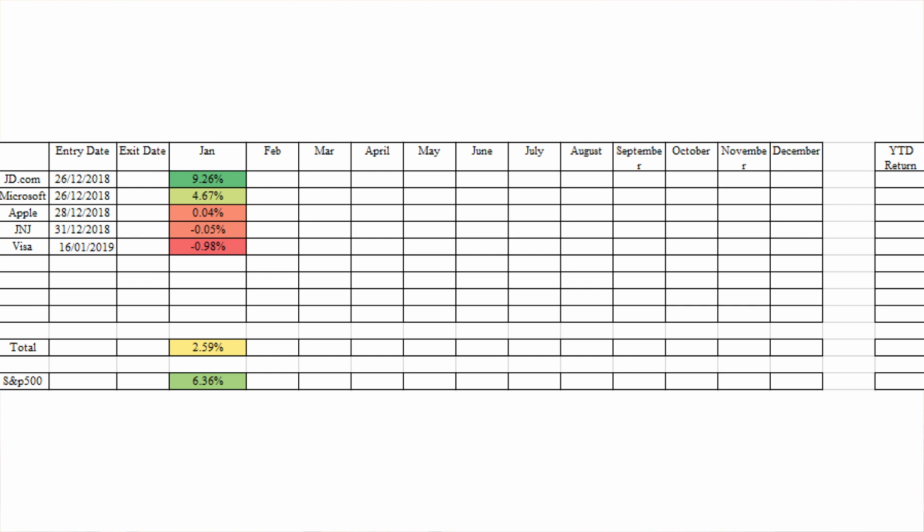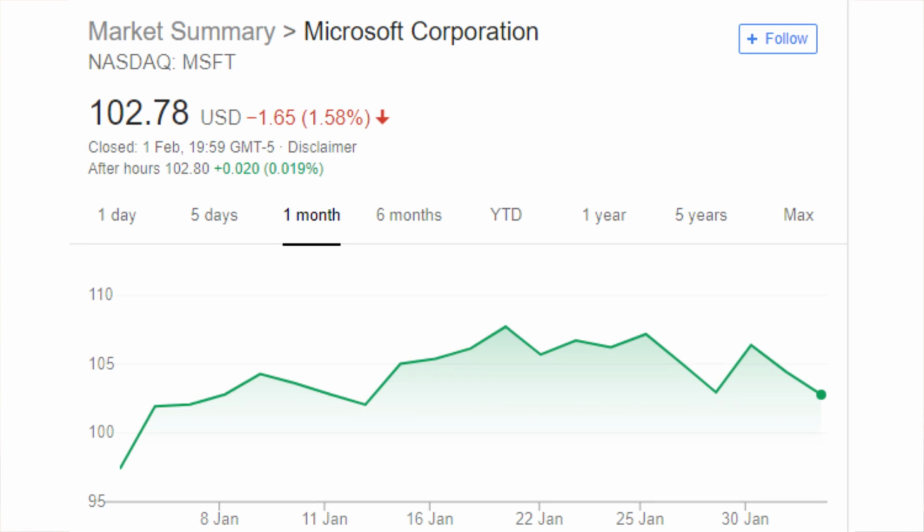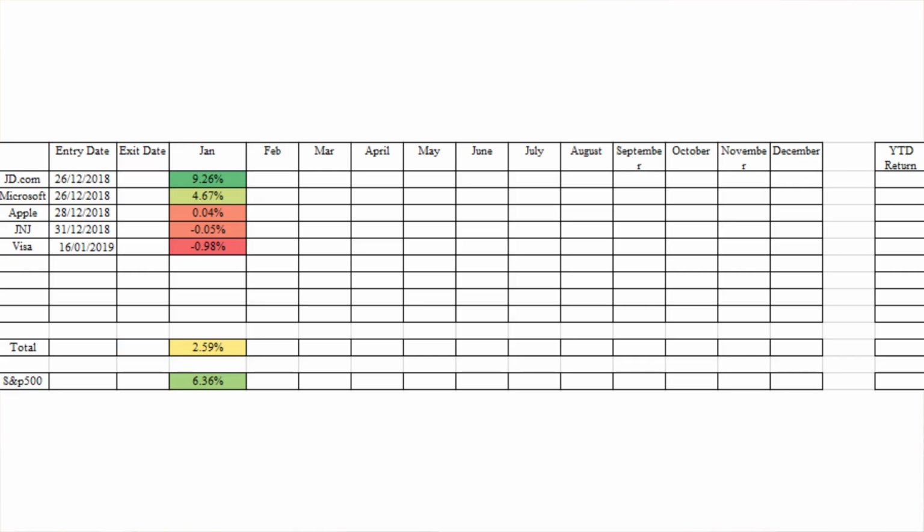Obviously the dates I got in are a little bit scattered, so we've got JD, Microsoft, Apple, Johnson & Johnson, Visa, and we can see that I entered JD on the 26th, Microsoft on the 26th, Apple on the 28th, Johnson & Johnson on the 31st, and Visa on the 16th. At the moment, my biggest winner so far was JD, which is up 9.26%, which is really good. I'm looking at probably selling that around the 38 range. Microsoft, pretty decent start so far. I want to add a few more shares into that this year, but that's up 4.67%.